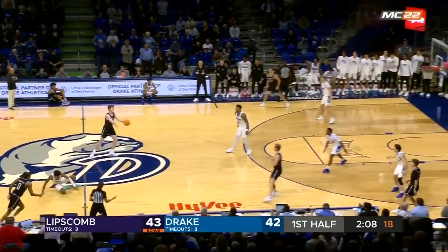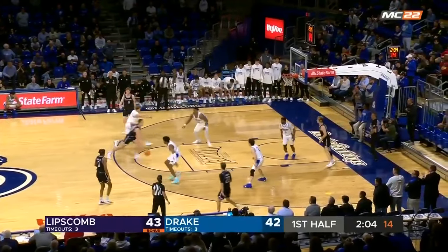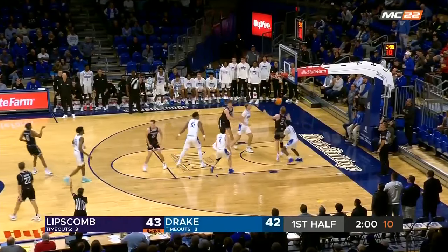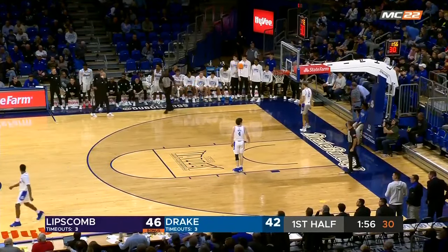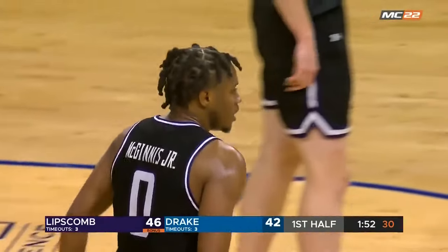Rosario knocks it away. Good recovery, though, by McGinnis. Got plenty of time on the shot clock with two minutes left to play in the first half. McGinnis fires a three, and it's a three for McGinnis. That is his third three tonight, and he lit it up against the Shockers. He's lighting it up more tonight.